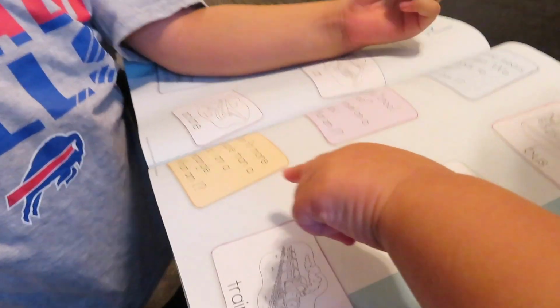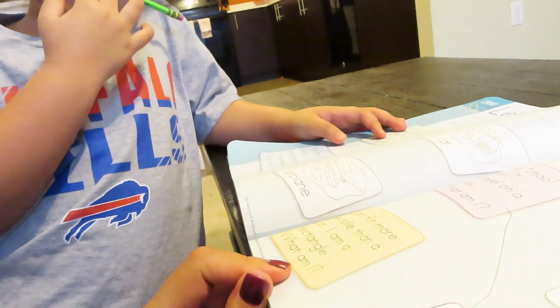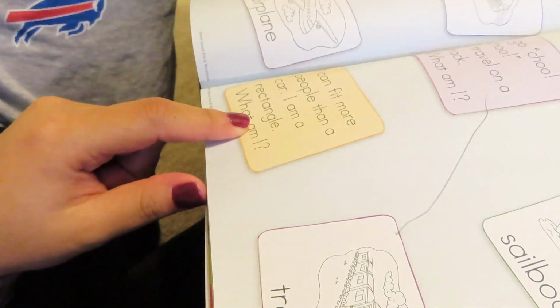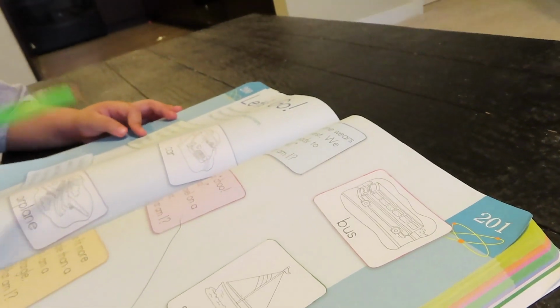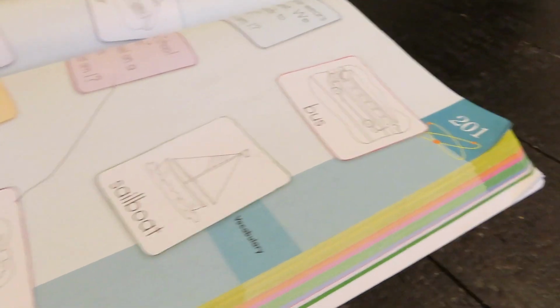Train. Train, good job. I can fit more people than a car. I am a rectangle. What am I? Is it a sailboat or is it a bus? Let's read it one more time, okay? I can fit more people than a car. I am a rectangle. What am I? A train! You already did train. Oh. Bus! Bus, good job. Okay, bus is bathroom.